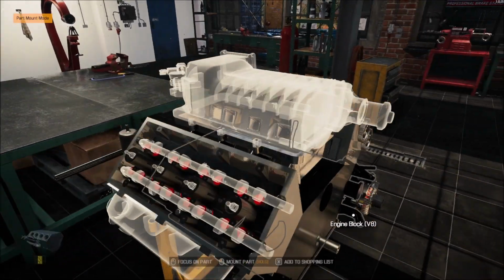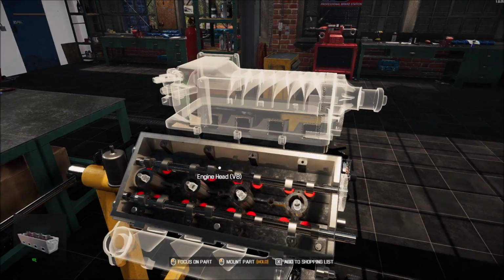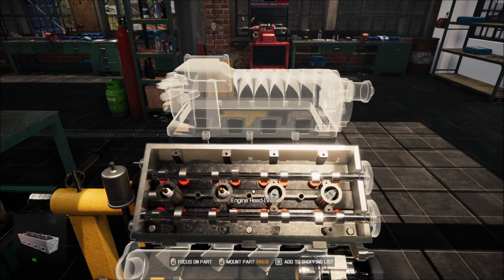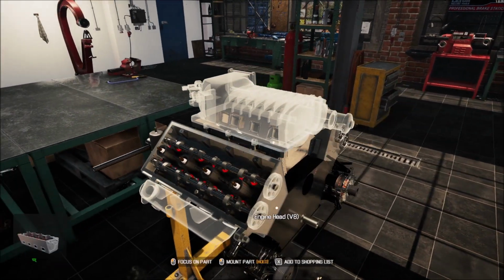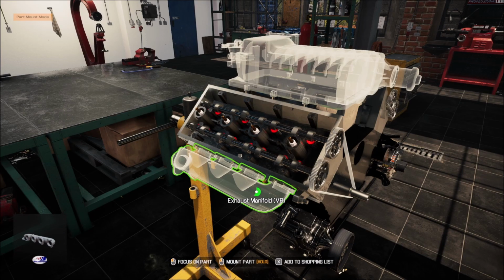Oh, I did not get the supercharger for this. I did not get that. Or the fuel injectors. So I am stupid. All right, so I'm gonna have to jump back over there and get those. See, I told you, it's been a while since I've created one of these engines, so it's always something.